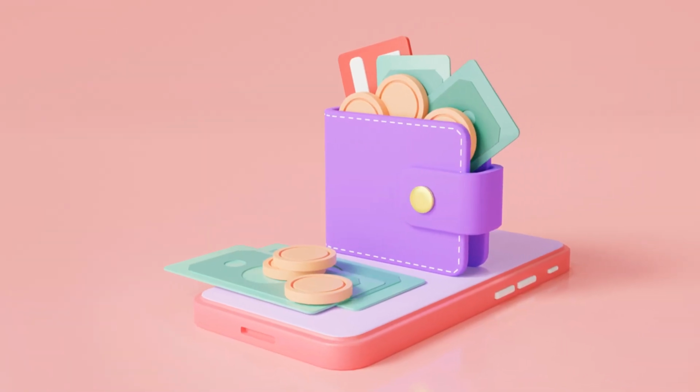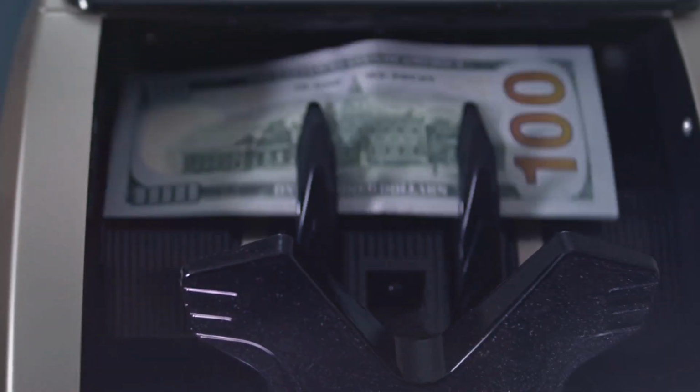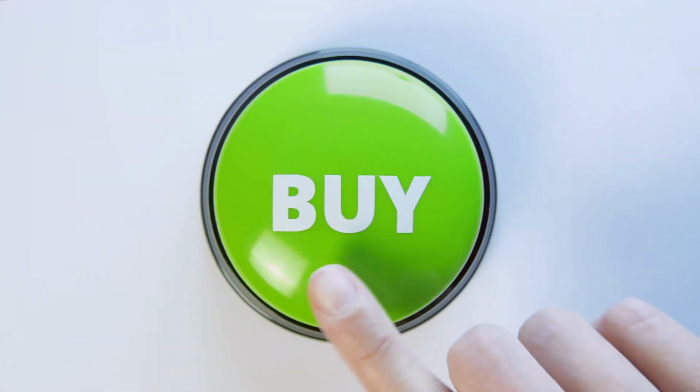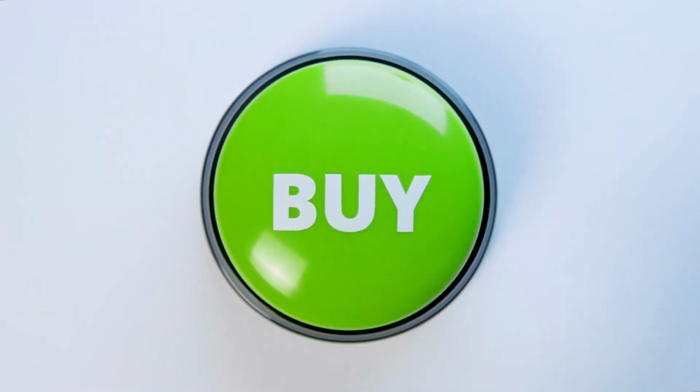Payments are usually sent via PayPal within a week. So if you do 3 tests, that's $50 in your pocket. So what are you waiting for? Sign up, start testing, and watch the cash roll in. Easy money, right? Happy testing and happy earning.